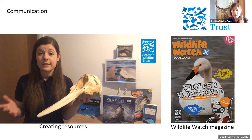Again, making resources, educational material, things that we can put on the learning zone, things that we can use in a workshop. I need to be able to speak to people, whether that's in a presentation like this, or talking to people one-on-one or talking to volunteers. So communication skills are absolutely key to this kind of role.